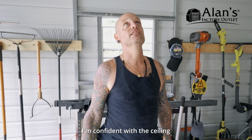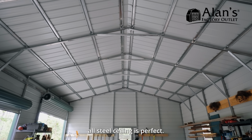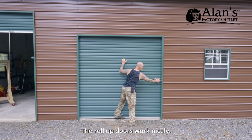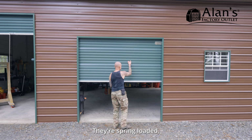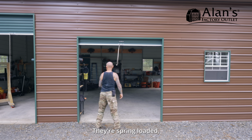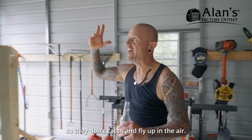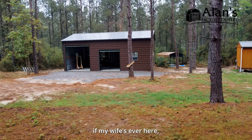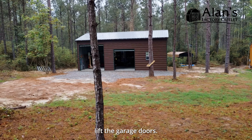I'm confident with the ceiling. All steel ceiling is perfect. The roll-up doors work nicely. They're spring-loaded, so they don't catch and fly up in the air, but they lightly go up. I don't have to lift them. If my wife's ever here, she doesn't have to lift the garage doors.